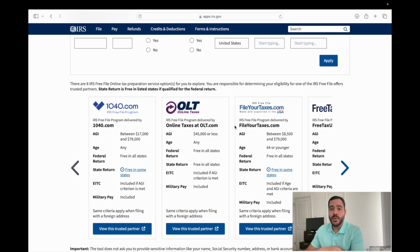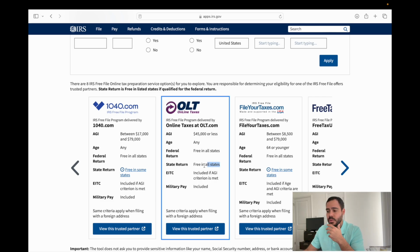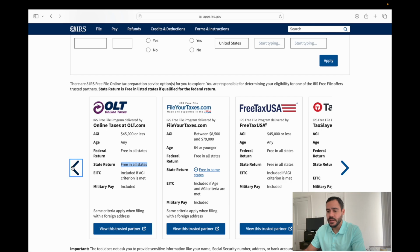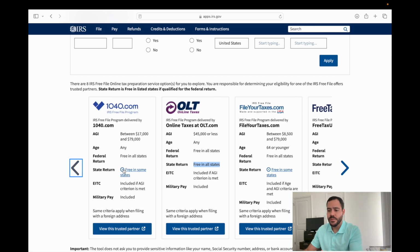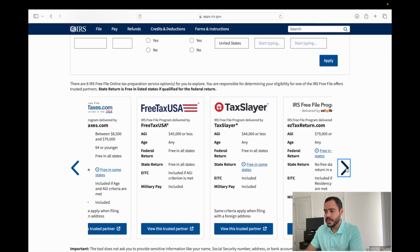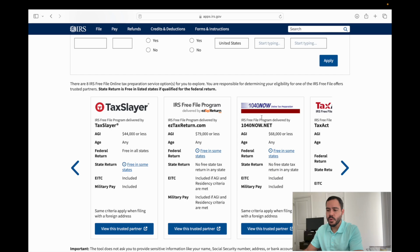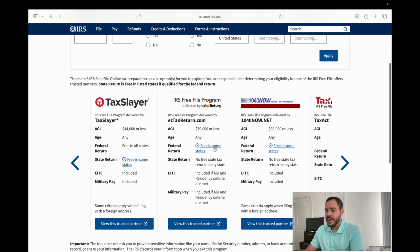And I'm in Florida right now. You do not have to file a state return. So you could do, remember to look at the state return, free in all states. This one's free in some states. So you go through all these companies. These are all the ones that you could use. Look, Free Tax USA, we saw that on the Google search. IRS Free File Delivery, blah, blah, blah.